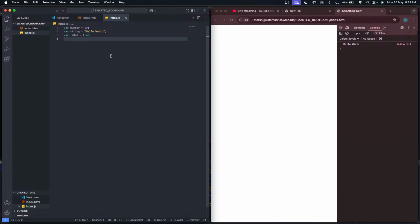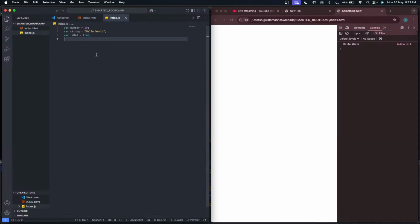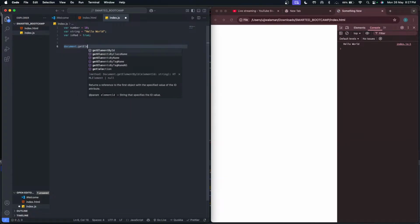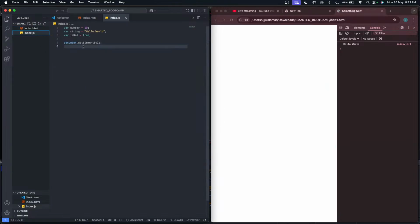All right. Now, let's say we want this string to be displayed on our web page, because our web page pretty much does not display anything. So let's say we wanted this string to be displayed in our box, this particular div here. How do we do that? First, for doing that, we can say document dot getElementById, because we have an ID associated to this particular div. Okay. And as you can see, we have camel casing right here also.